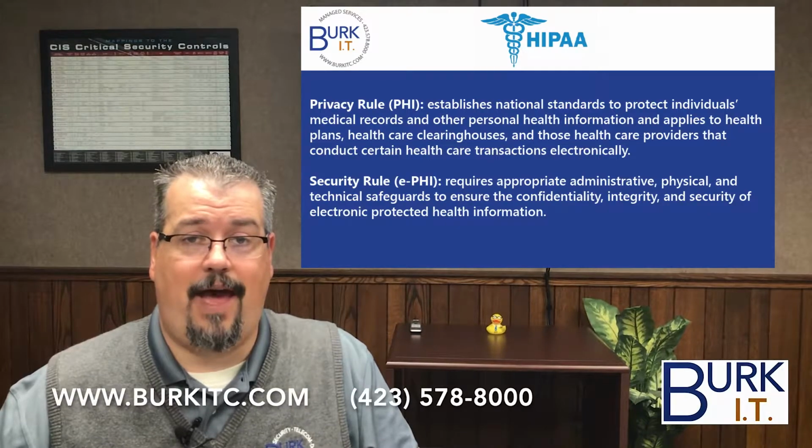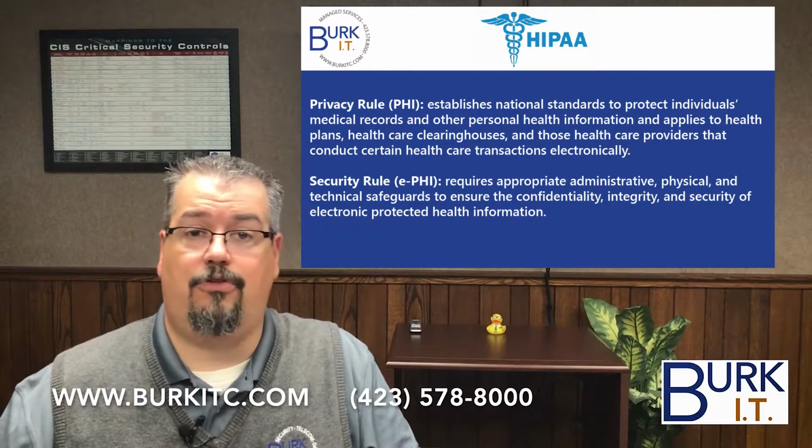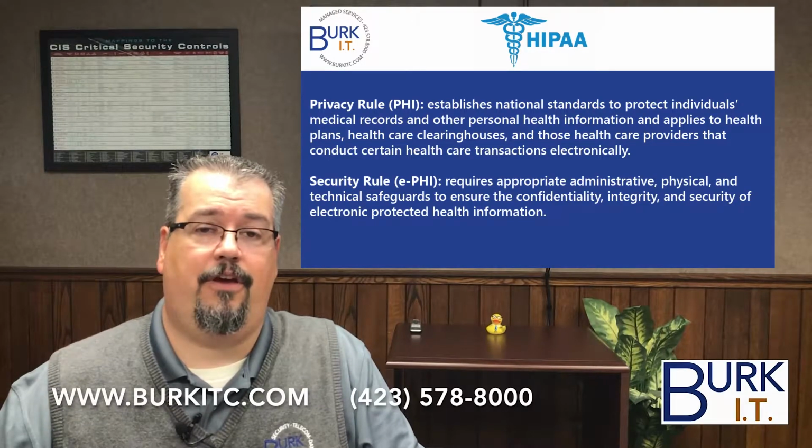That you have relevant backups and safeguards in case something happens with a computer, a laptop, a tablet, or a server, and that information is available when needed, either for primary care or for historic or forensic purposes. These are difficult challenges for many doctors' offices and medical providers around the country.